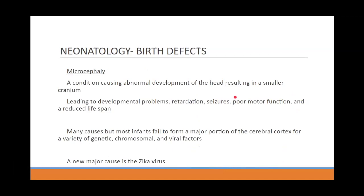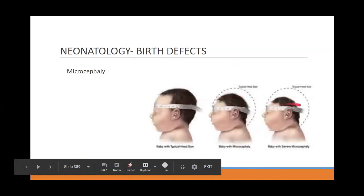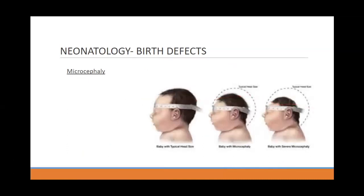Microcephaly, this one was big a couple of years ago when Zika virus became a big thing. In fact, the new major cause was the Zika virus. This is when their head is smaller, so don't expect them to have very much cognitive ability, unfortunately.